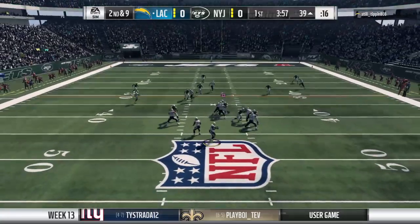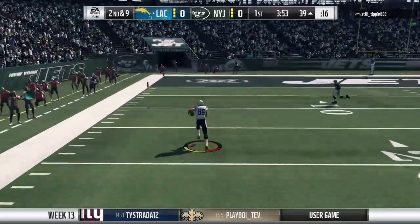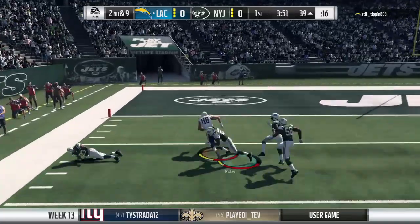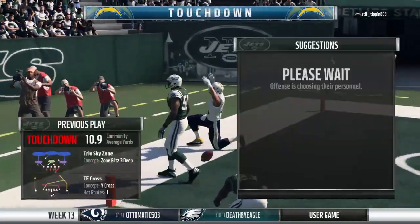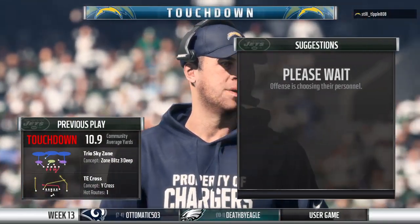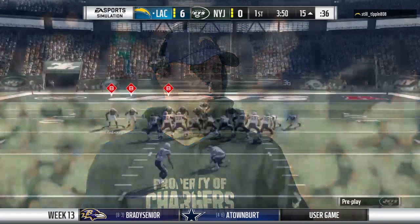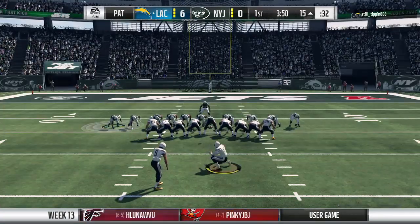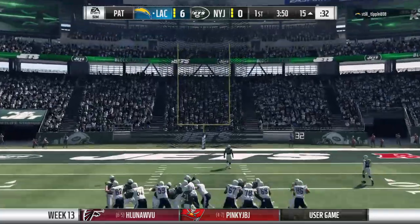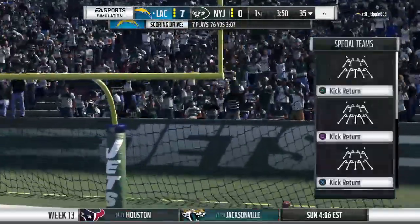To throw is Wood. To throw on second down. Hunter Henry brings it in. And he takes it in for a Charger touchdown. Hunter Henry, his first touchdown on the year. And the Chargers have taken a first quarter lead. One of the keys to their long winning streak has been scoring first. An ideal drive right there, getting the first 6 points of the ball game.